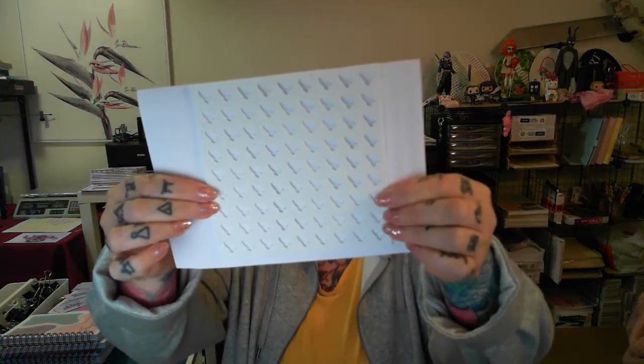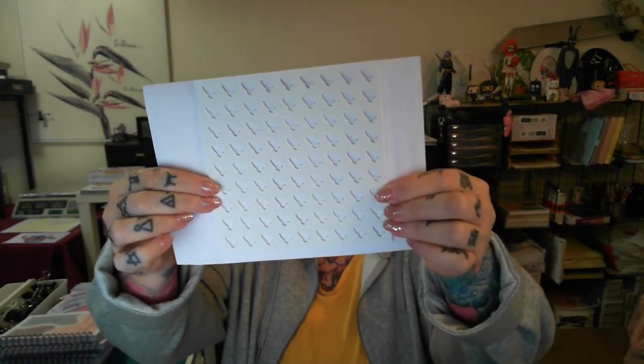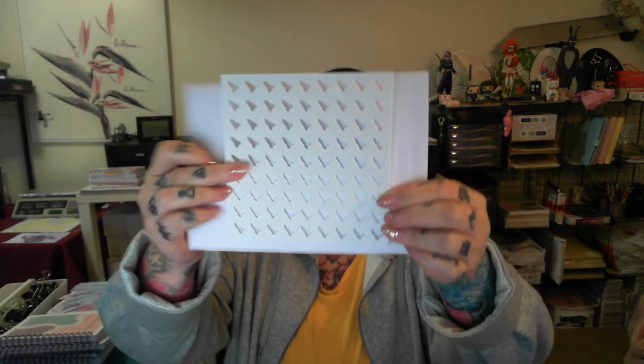We have rocket ships. How cute are they? Seriously, I can't wait to make some of these. I haven't actually made these yet. This is one of the few that I haven't actually made yet. Alright, next one we have, the rocket ships only come in one size.